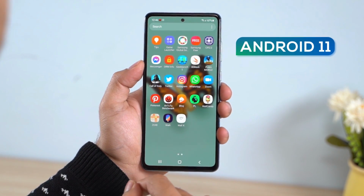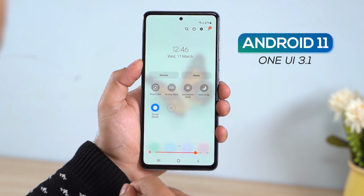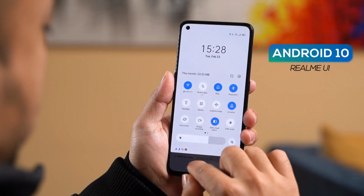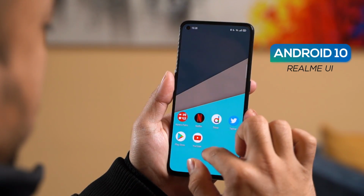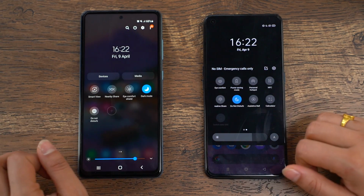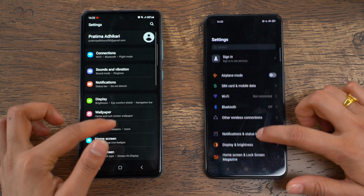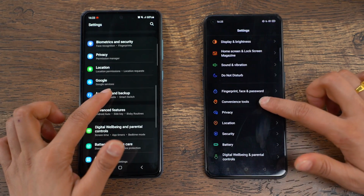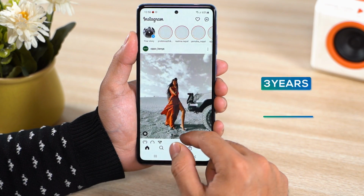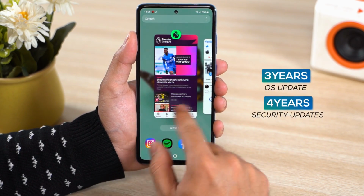But when it comes to software, Samsung's One UI is the better Android skin, period. Realme did change the look and feel of its UI, but it's still Oppo's ColorOS in disguise. On the other hand, One UI looks much better, is simpler to use, has less bloatware, and its features like dark mode and always on display are better optimized too. Not to mention, Samsung has also promised 3 years of OS and 4 years of security updates across almost all of its devices, which Realme simply hasn't been able to match.